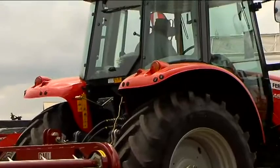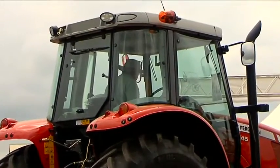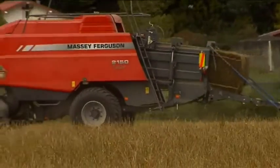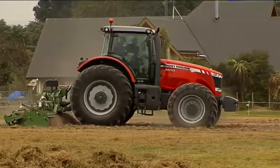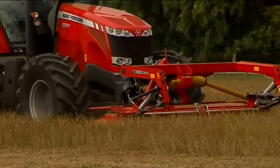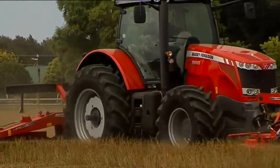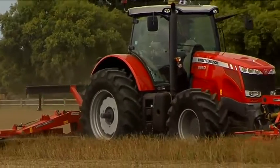If there's such a thing as the average farmer, small to medium-sized farmer, our equipment certainly suits the medium to large scale farmers, cropping farmers, and with our brands, Fendt in particular and Massey Ferguson, we're very strong in the contractor market as well. So it's quite a reasonable range of agricultural users, yeah.